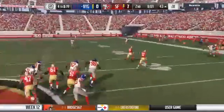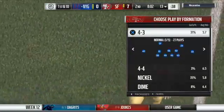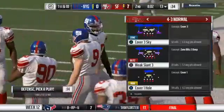His first punt, 48 yards. This one looks equally as good. And they'll play keep away from the returner as this one will be marked out of bounds at the 13-yard line. Pretty good spot. Here's the Giant offense now making their way back out onto the field.